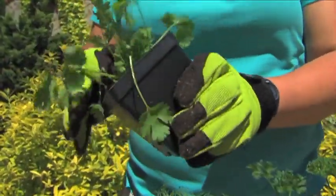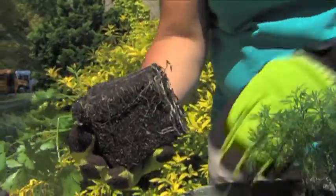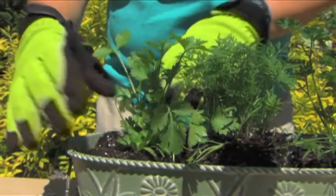And do you have to immediately water them once you put them in the ground? Absolutely, you must, because you've already disturbed those roots and you've taken them out of their soil, and so a good drink is the best insurance against wilting.